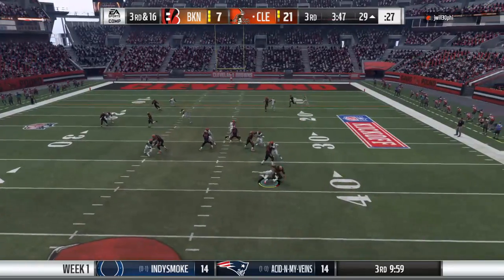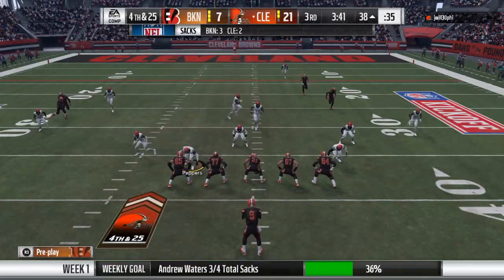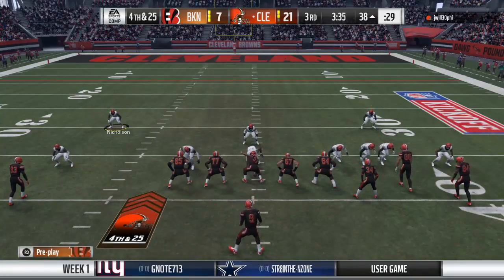They'll drop to throw. Under pressure, and he will go down. Sacked back at the 38. Well, this is what happens when you get behind the chains, as people like to say, when you have obvious passing situations. Hard to vary it up and fool a defense.